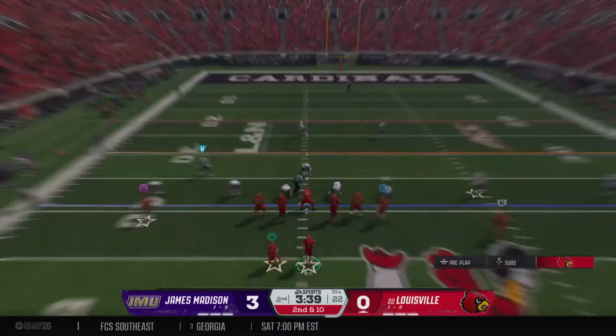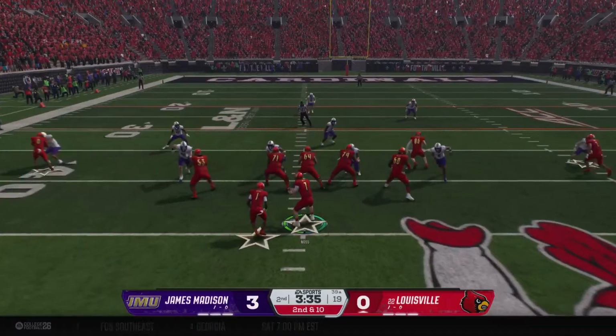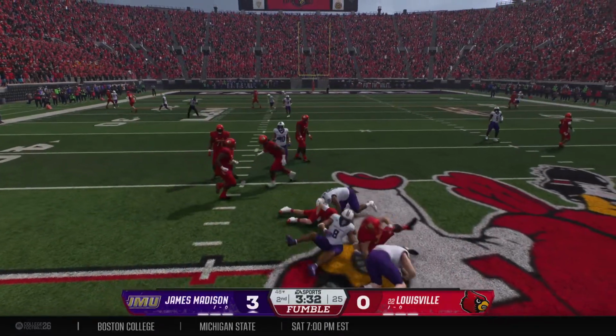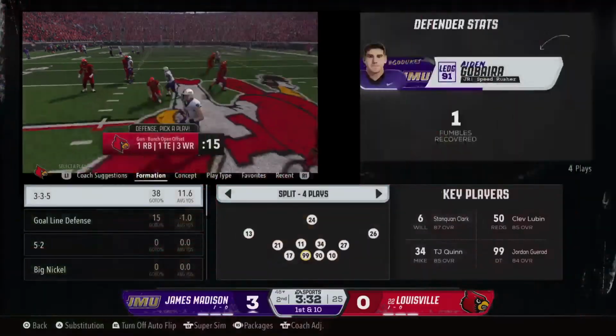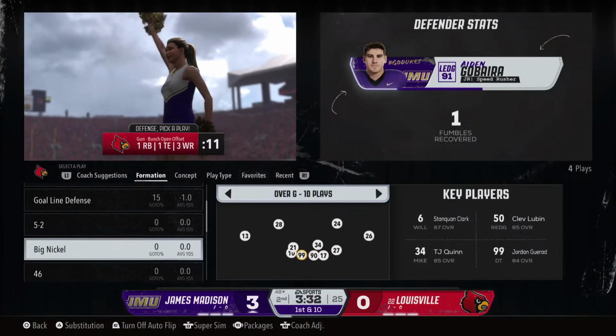Got stuffed on first down. It's second and 10. The play action fake. And here's a fumble way behind the line. Once that ball was loose, offense didn't have a chance. Defenders everywhere. It's a turnover.